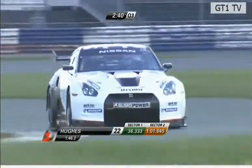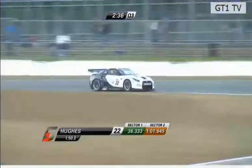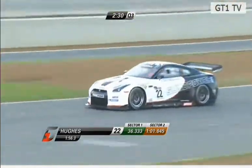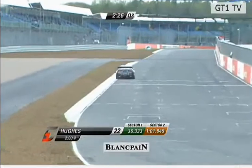Darren Turner in car number 7, the Aston Martin, has been very late to go out. He's the last car out on the track. He is going to go for a 1-lap flyer, isn't he? He's going to have one warm-up lap and then 1 lap only to set a qualifying time. That's a typical experienced driver thinking how to utilise everything, and that's exactly what he's doing. That's Jamie Campbell-Walter in the middle of the screen.